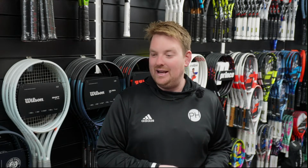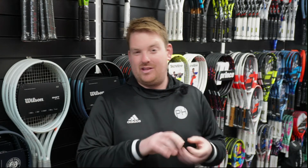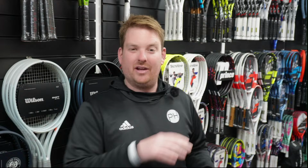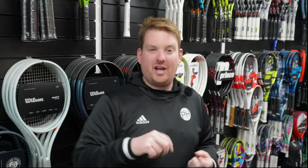It's not really how it works, I'm afraid. Strings obviously can help create spin, and they do that in different ways. They do that with the slickness and how they slide over each other. They do that in the texture, so in like a rough, and they do that with the shape.